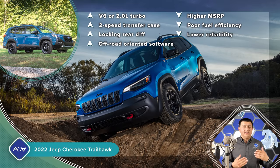So with the Cherokee, it is certainly very, very capable, but definitely could get stuck a little bit more often here and there because of its added curb weight. It's not going to feel as enjoyable to drive out on the road, and fuel economy, even with the 9-speed automatic transmission, is certainly going to be below where we see the Forester Wilderness. If you want that next level in off-road ability, you have to pay for it, and one of the ways you pay for it is at the gas pump.